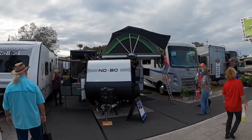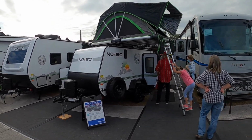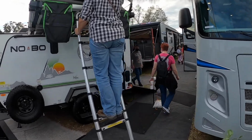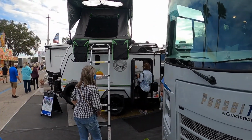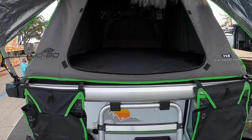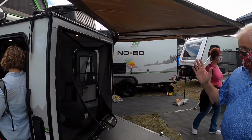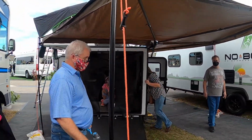Oh, they got a toy barn. That's a no. It's all in one. That is cool. Cool for kids. Only if you don't want to get out. See what it looks like later. Toy hauling. Just for you to put your bike in and go sleep up there. Okay, I've seen this swing out awning cover. That is cool.